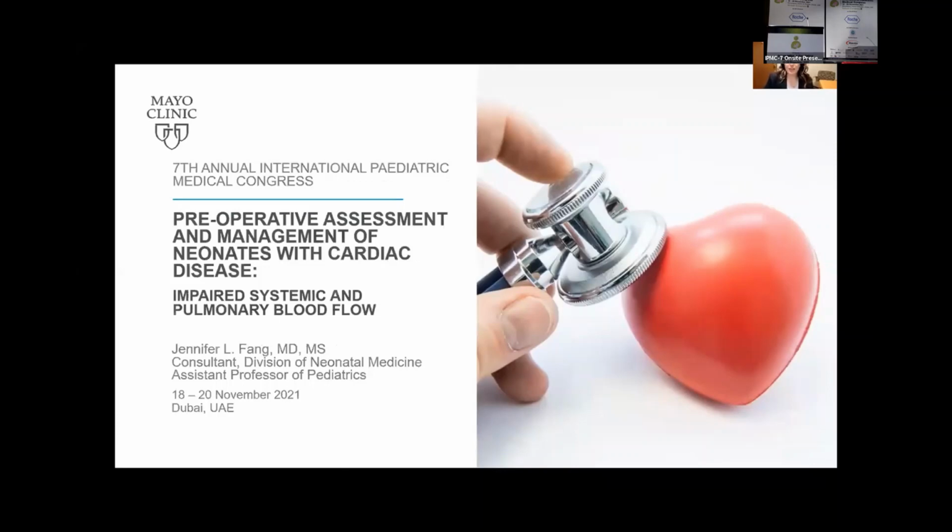Thank you to the conference organizers for inviting me to be a part of this year's 7th Annual International Pediatric Medical Congress. I will be presenting on the preoperative assessment and management of neonates with cardiac disease, focusing on those neonates that have impaired systemic or pulmonary blood flow.